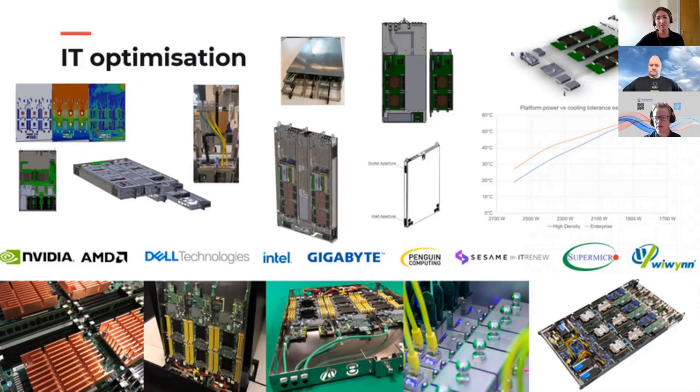And knowing the equipment coming from ITRenew enables us to do all of that work ahead of time. So it really is a plug and play solution.